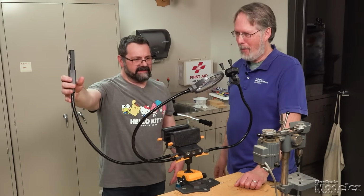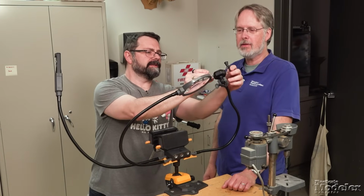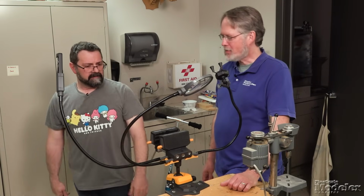Nice. Like Ben called it, it's a cool creator kit. It is, absolutely. You can fit a phone in here, and that'll clamp down. But what if you're not interested in just this vise? Well, there's a couple other options here.